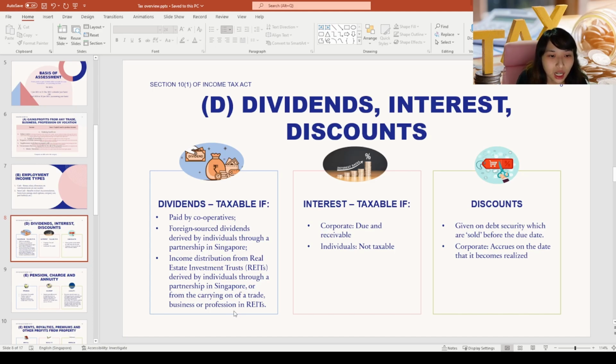Okay, income distribution from REITs is also taxable if derived through partnership or carrying on a trade or business or profession. Okay, so if you're an individual, not through a partnership, not through a trade or business or profession, dividends received by you are exempted. So if you receive it from a Singapore company that you buy the stock SGX, it's not taxable, it's exempted. Okay, next we move on to interest.